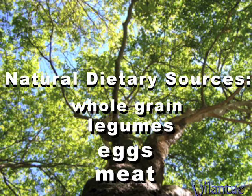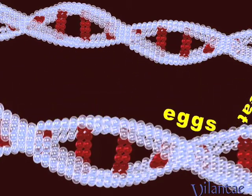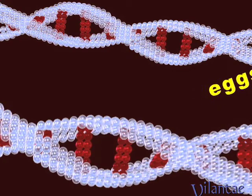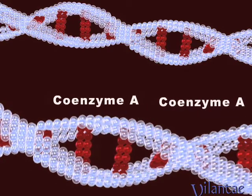to our genetic programming. In theory, let's suppose a person naturally consumes an average of 500 mg of D-calcium pantothenate per day. The person has moderate acne because their body does not have enough coenzyme A resources to produce hormones and break down fatty acids at the same time.